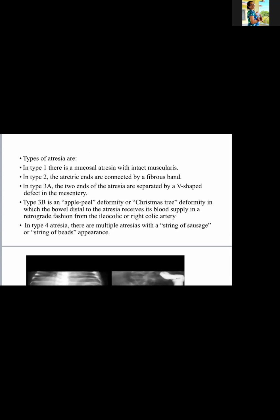So, types of atresia. Type 1 is a mucosal atresia with intact muscularis. In type 2, the ends are connected by a fibrous band. In type 3, the two ends are separated by a V-shaped gap in the mesentery. Type 3B is like an apple peel or Christmas tree deformity. Type 4 has multiple atresias, like a string of sausages or string of beads appearance.